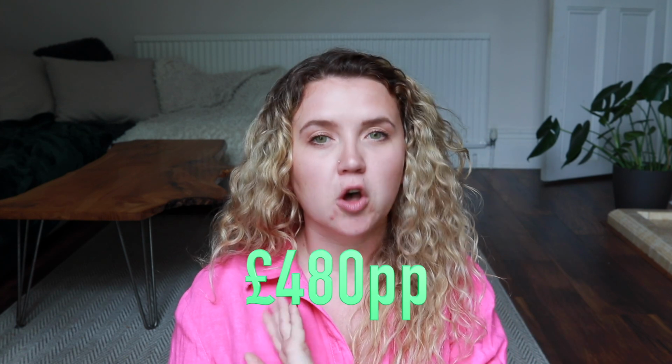And then from Phuket, we're going to fly back to Bangkok before flying home from Bangkok back to London. So all of the flights that I found for this particular trip, it's an example, this will fluctuate, but just to show you what prices you can get for a trip like this is £480. That's for all of the flights.